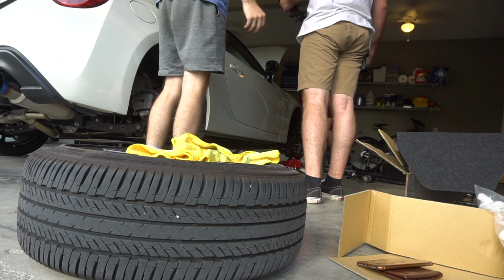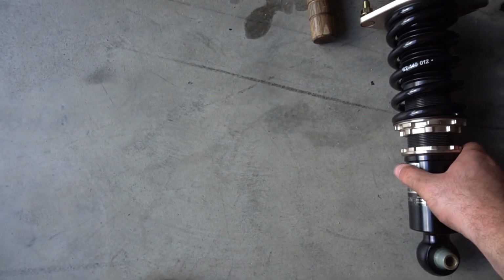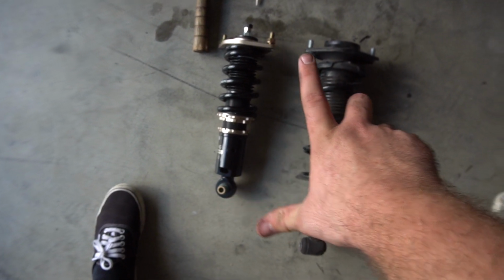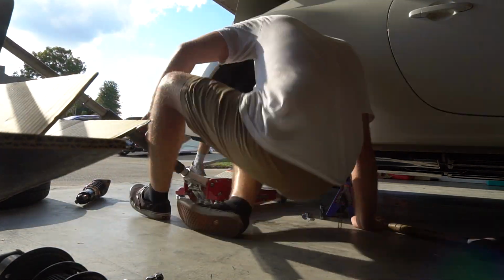Because this literally just came from the factory. You see how it is in there? You have to pull it. Stock. Oh my god. Versus rear. But that's not.